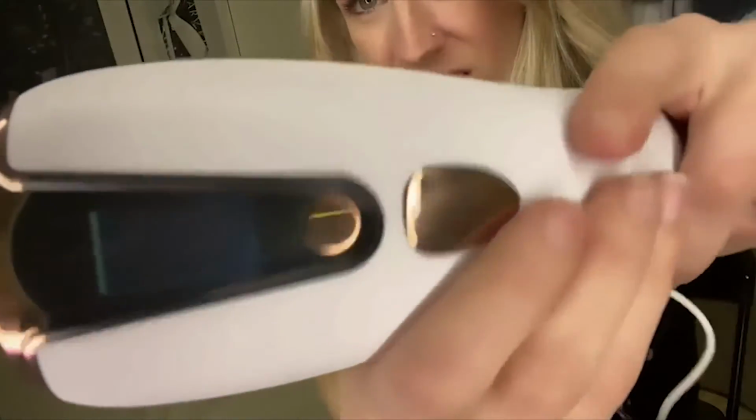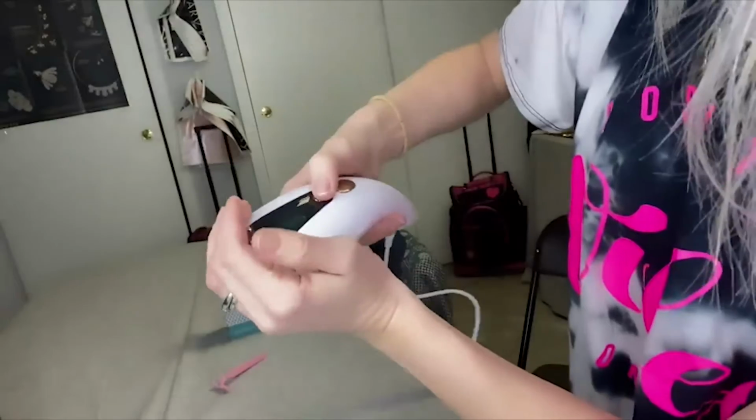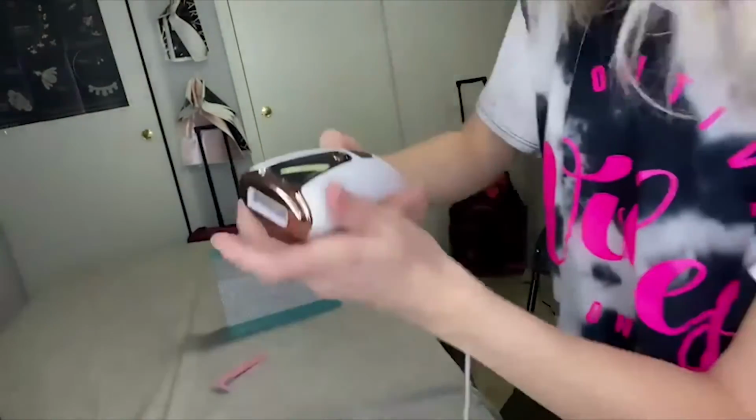sure how well you can see the numbers there. It's going to be a little bit harder, I feel like, to the light to see. But basically, it's going to tell you how many flashes you have up here, and it's a lot. Like, it's going to be a lifetime of flashes, so you're not even going to have to worry about it.